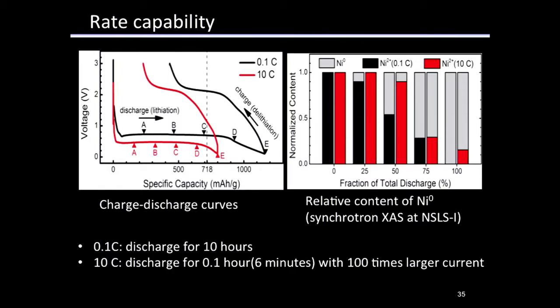Here we can see at high rate, the capacity is much lower than at low rate. This is a general phenomenon we see in any electrode materials. We call it rate capability. This is easy to understand because if we charge our battery with a lower current and a longer time, we can store more energy. The interesting part is also here, both values at high rate and low rate are higher than the theoretical value. This means during the first discharge, there were a lot of side reactions. The side reactions happened between the active materials and the electrolyte.